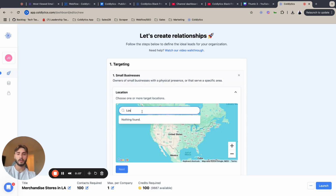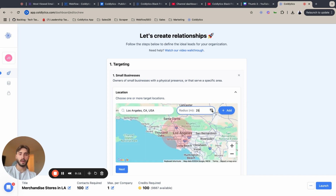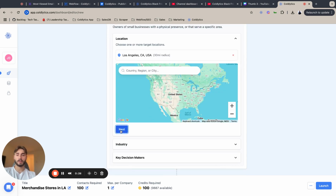So first we're going to do Los Angeles, and the reason we're doing Los Angeles today is a lot of new TikTok influencers are setting up merch stores in LA, a big booming market for that industry, so that's why we're targeting it. And I'm just going to increase the radius to 30 miles here since LA is huge. Hit next to lock that in.